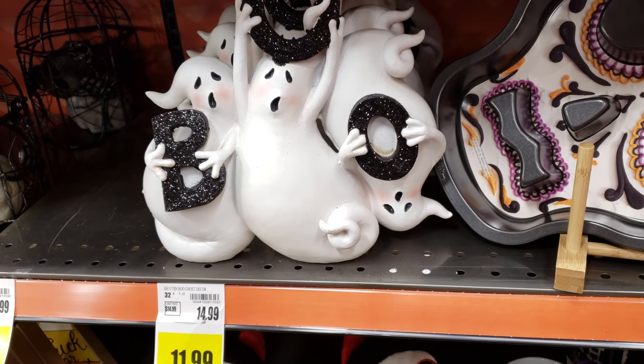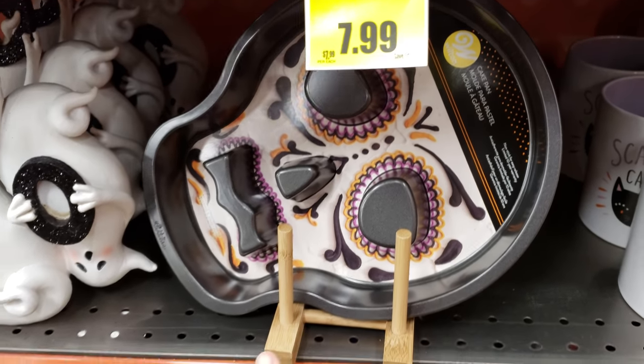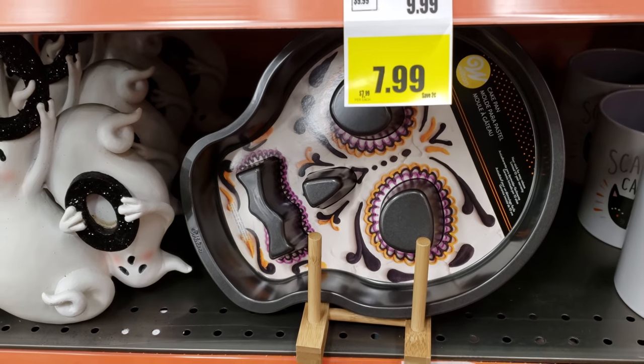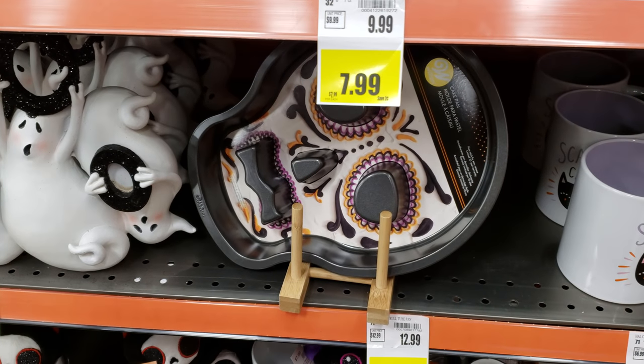$12. The ghost and the boo. That's pretty cool. You know what? I always try to do something like that and it never comes out right. I need to really work on piping and frosting.